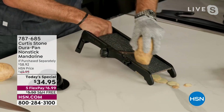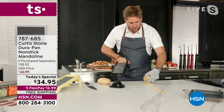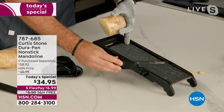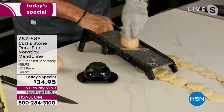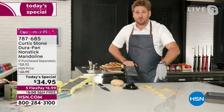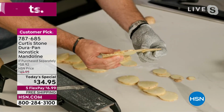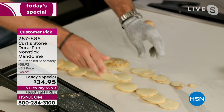Look at this. I literally cut you some beautiful slices of potato. There they all are under there. And it is just so easy to use. So whether you want to use it on a thin setting or a thick setting, that is totally up to you. Think about all of the different things that you'll be using your potatoes for now that you know that you can cut them perfectly uniform, whether thin or thick, perfectly every single time, which means they're going to cook perfectly, by the way.